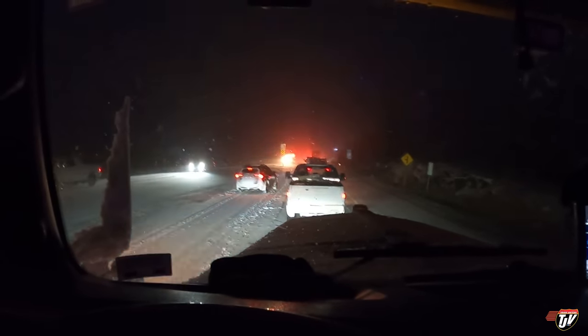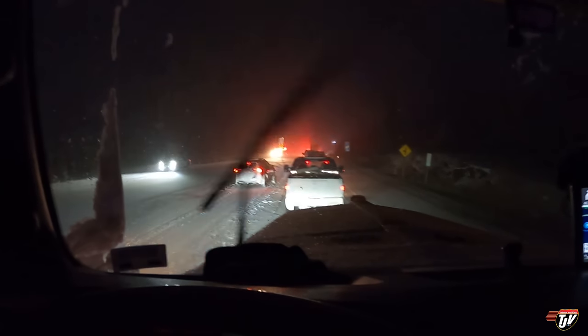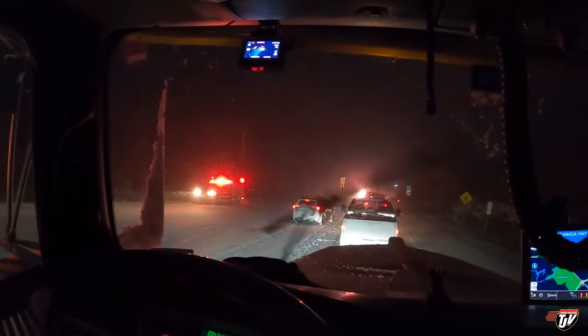Something's going on. We've been stopped here for about 15 minutes. Emergency services are just getting here now. There's one guy with his radio on, but he's not of any use. Was that a fire truck? They're going past.